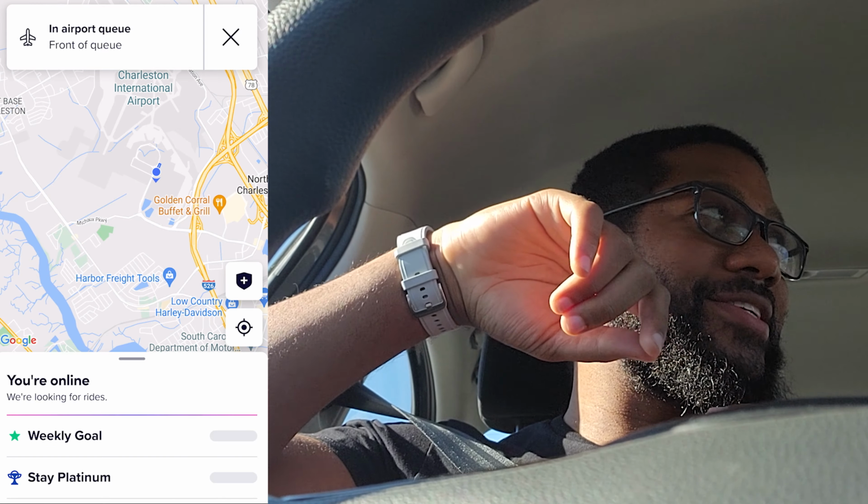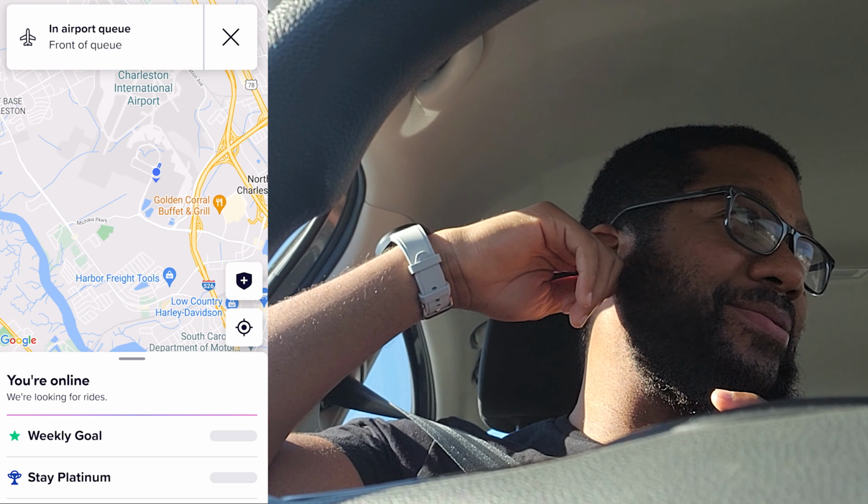Man, these other Lyft drivers are going to see me pulling out when I get these rides on top of them. This is a great feature. I'm really stoked about it because the more tools that you have in your arsenal as a driver, the more money you can make.